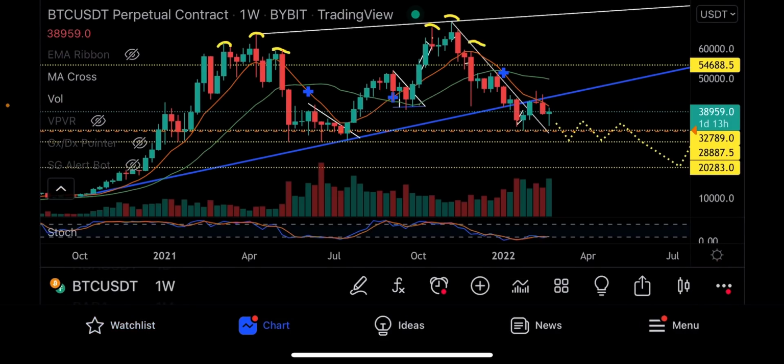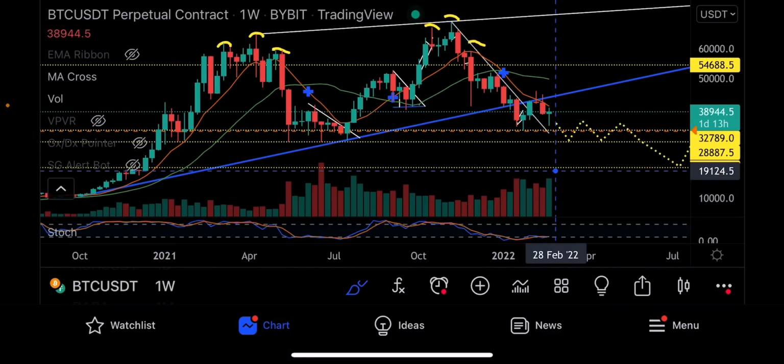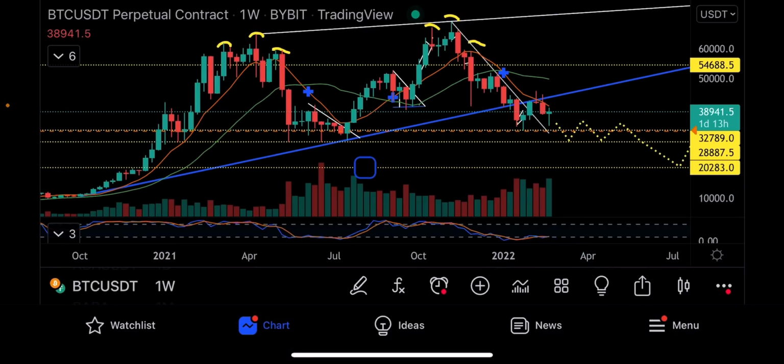This is Bitcoin on the weekly charts. We're oversold. We're turning to head up. We had one of the biggest weekly volume candles in a very long time. If you're looking at these charts going, what the hell is this? This is like so intense.